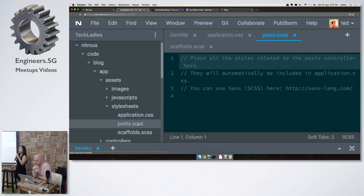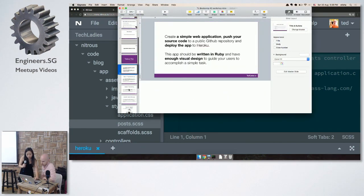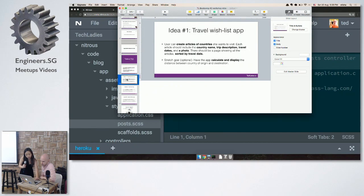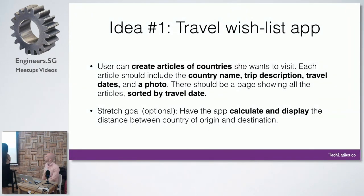Okay, so I think it's also good to explore how you should think about your app. For me, what works is I start thinking in tables. For example, in this post table, what columns do I want, and what data type are they, before I start running the generator. So if you look at the suggested ideas, go back to my slides, keynote. Let's do this. So let's take this for example. So let's think about tables.